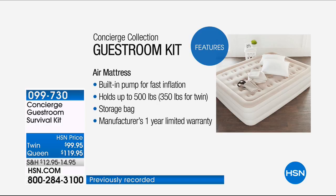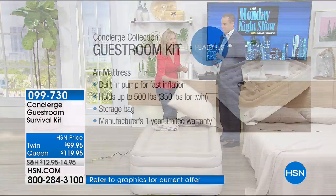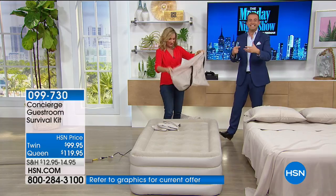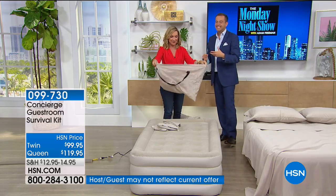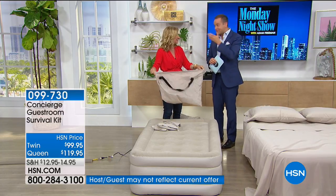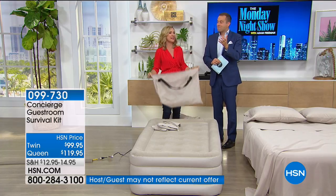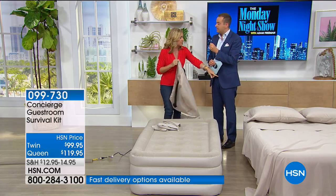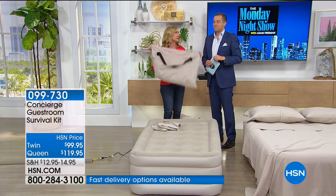How great is this to send to them in a dorm room or an apartment so that they have that extra bed? This has everything that you need. And what's even better, it'll all fit in this bag. You can take it with you. It's a smart idea. It's so smart, and it'll save you so much time. You know where everything is. Everything you need is in one spot in your closet, in the bag.